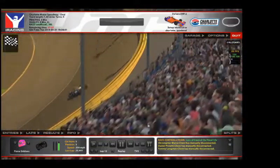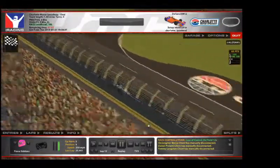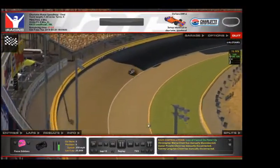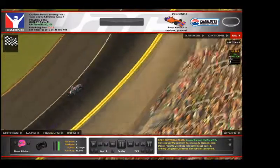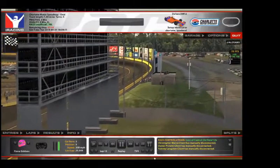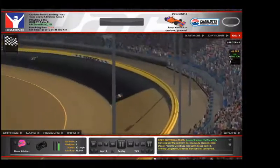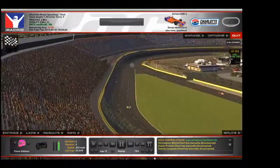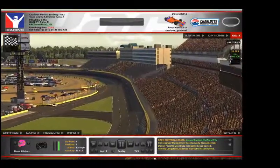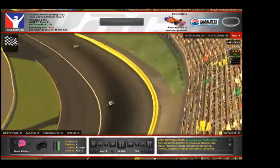And still in P5, but we are catching again the car ahead. On to the 13th of 30 laps. P5 looks pretty set for us. We've got a good gap behind us. P4 directly in front of us. Another car there down the pit road with the front nose cone gone on that, so he's had an impact with either another car or into the wall.